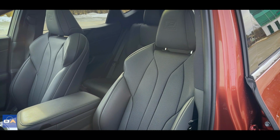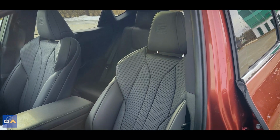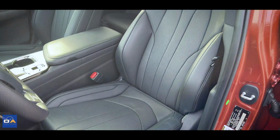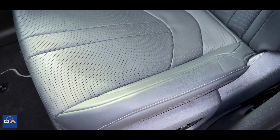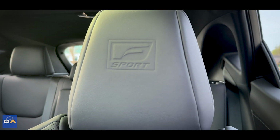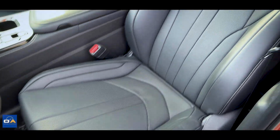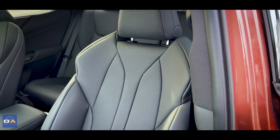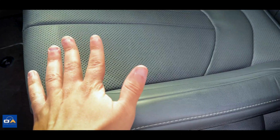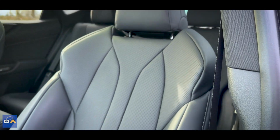The seats are probably my biggest issue with this interior. Now, they look like pretty nice leather seats, but they are not leather. They're actually New Luxe leatherette. Don't get me wrong, they're comfortable, they're perforated. It even has an embossed F Sport logo in the headrest, but it should have real leather seating. It shouldn't be leatherette in a car that costs nearly 60 grand. Listen, they did a good job with it, I'll give them that, but still, leatherette in a fully loaded luxury car just doesn't make sense to me.